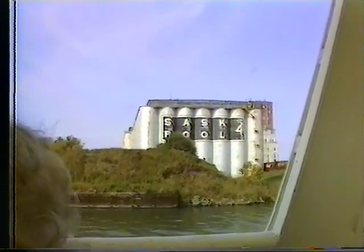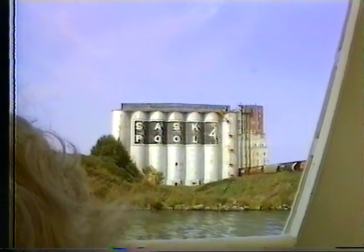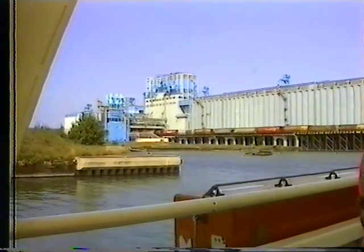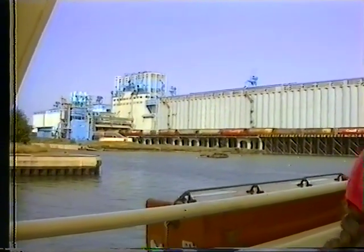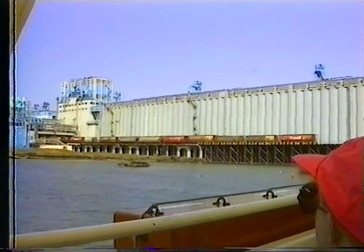We continued on past the numerous grain elevators that stood out starkly on the shoreline. Thunder Bay is the main shipping port for the grain from the western prairies to the eastern cities, and from there to Europe and points east.